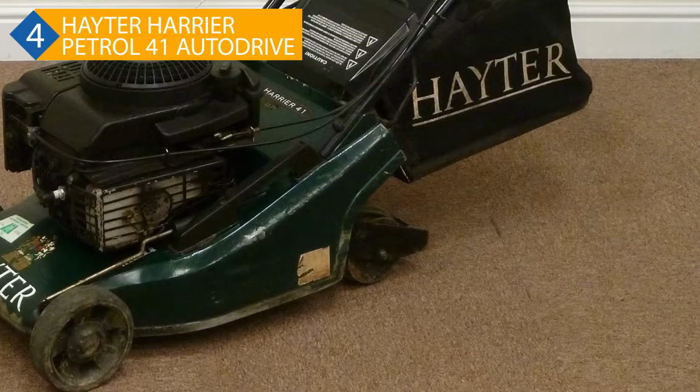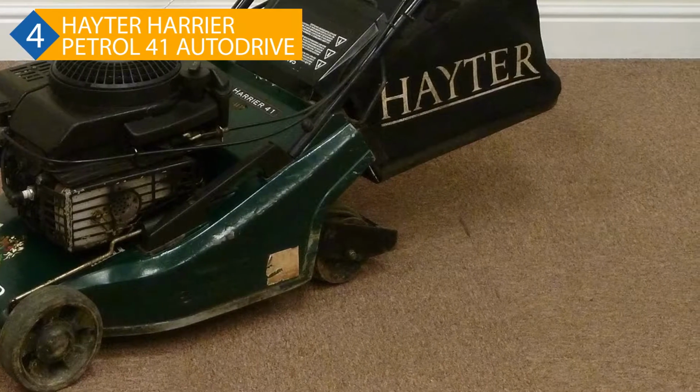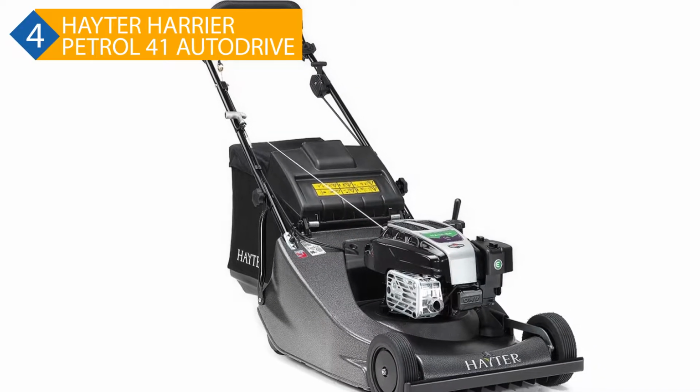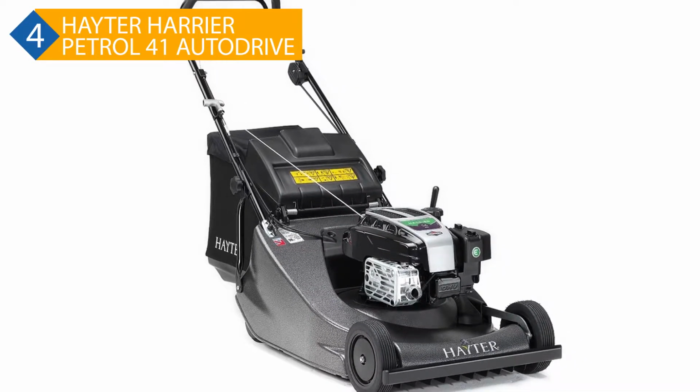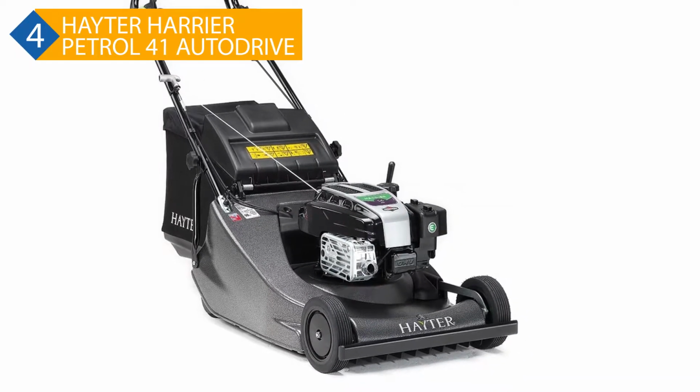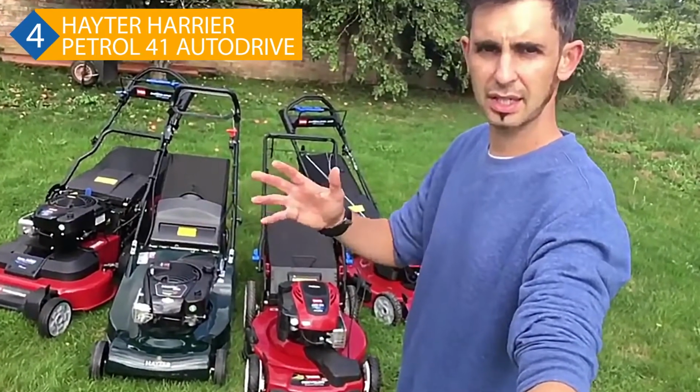The Harrier comes with a 41cm blade, a large 60-liter fabric grass bag, and the wherewithal to propel itself via the multi-speed auto drive system, so you can mow one-handed while sipping on a gin and tonic. Choose your speed carefully, mind, because the 3.4 miles per hour top speed is decidedly nippy, and we've all seen the YouTube videos of runaway mowers careening through greenhouses.